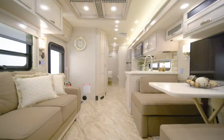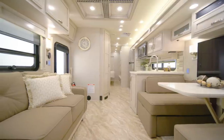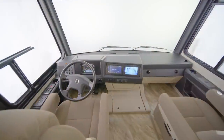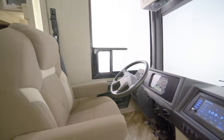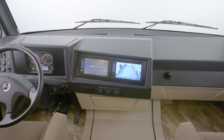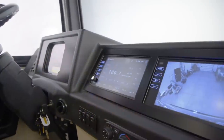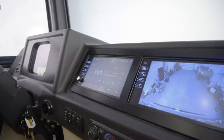What's more, the 2021 Canyon Star has been enhanced from bumper to bumper and now features a completely redesigned interior. We'll begin our tour in the newly designed cockpit, which welcomes you with six-way power-adjustable captain's chairs. Standard side and rear view camera displays allow you to drive and park with confidence, while an available Rand McNally navigation system guides your path with turn-by-turn directions.